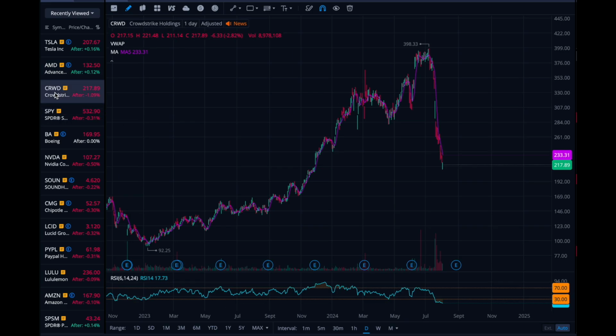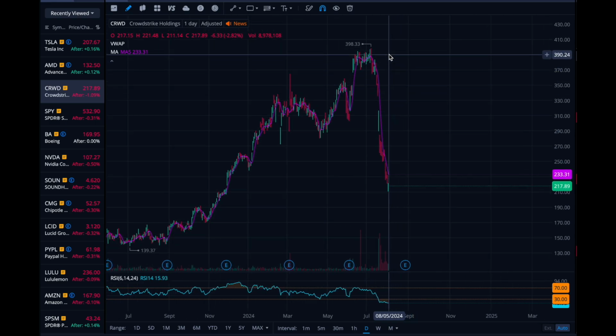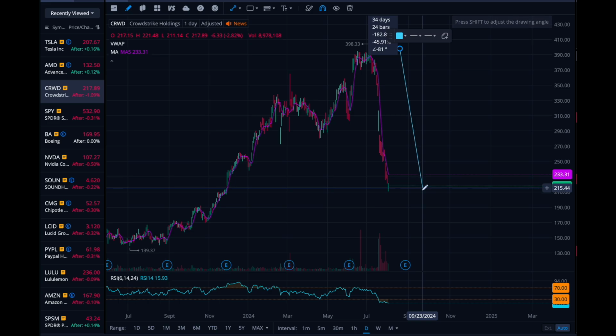Looks very bearish. CrowdStrike, this is a stock that I've been watching and potentially looking to get an entry, but I'm waiting. I want to see it break 200 first. You had that recent news that came out that dropped the stock from 398 all the way down to 215. That's a 45% pullback right there.